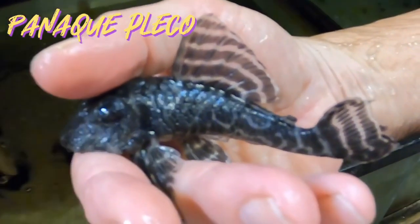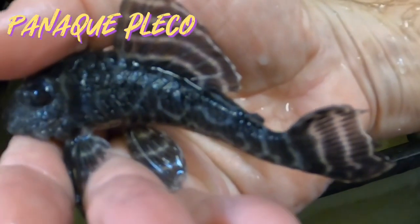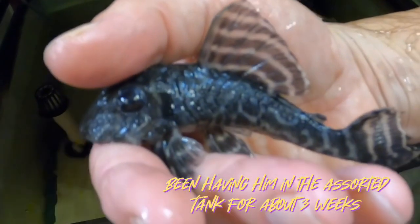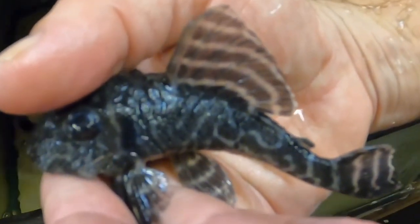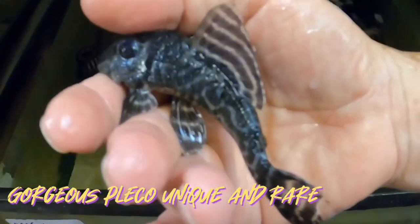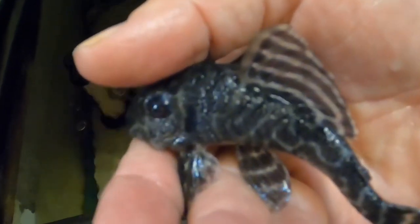I just grabbed this pleco from our assorted fancy tank. We only have one, unfortunately, this week. This is the blue Panaque pleco. It's already been here for about 3 weeks. It's the last of a nice shipment of blue Panaques we brought in. So it's not even on our stock list, and I'm going to hold it until we get another batch in. But these guys are just gorgeous in the right tank. Great in a planted tank. I don't know, Sherry, if you can really see the blue in here with this lighting, but it's a really deep blue, intense pattern.